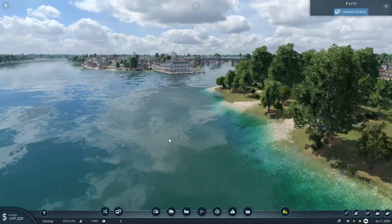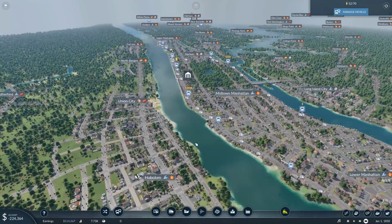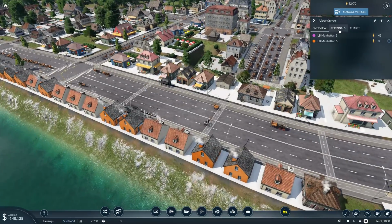So there you go. Now, I would love to have a ferry going up the Hudson. That'd be blooming brilliant. Oh, now let's have a look up here, because it looks like we've got a lot of passengers waiting here. Yes, we have.